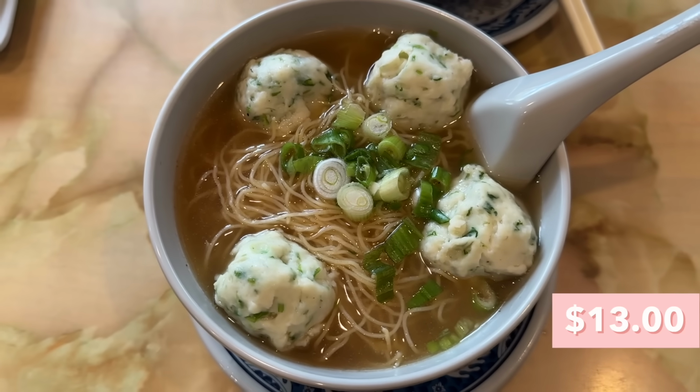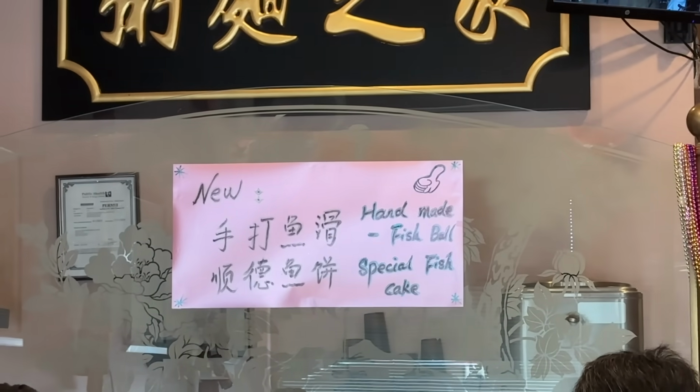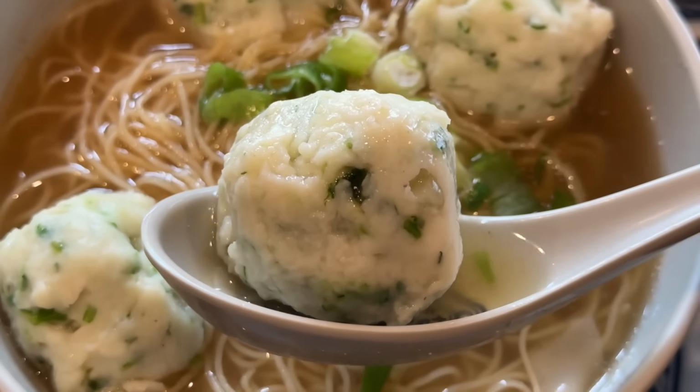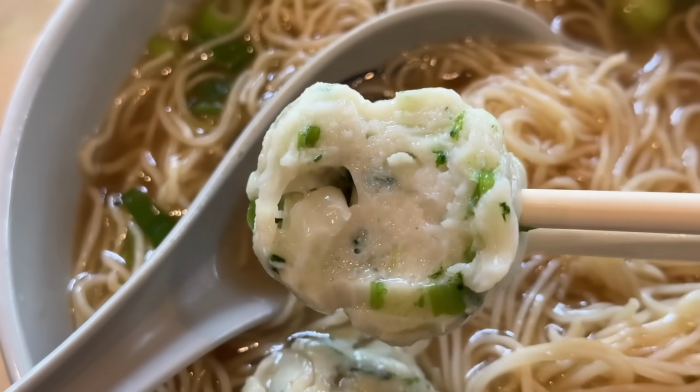And then we also ordered their handmade fishball noodle soup. Right now they're having a handmade fishball and fish cake special, and they recommended me to order it in their noodle soup. This broth looks lighter than the beef one. This fishball is so nice and soft. Packs a lot of that fish flavor. Also, there's green onions throughout it, which really brightens it up. And I personally love onions so much, so it's a great addition.